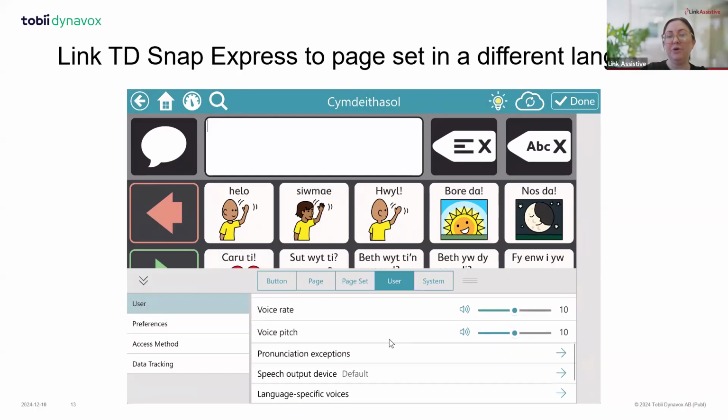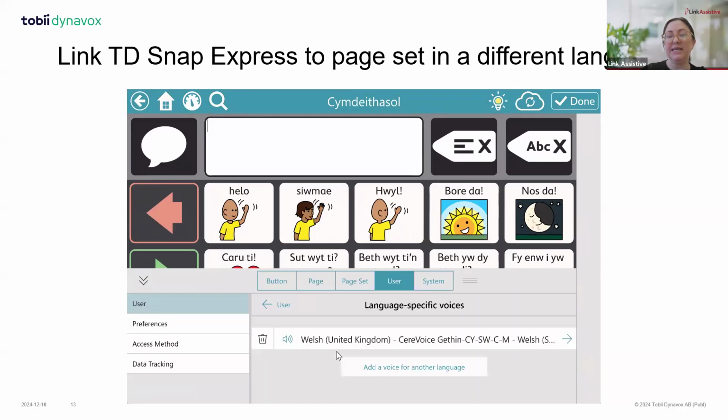So we're looking at the speaking voice here for English there, and then we can see that there's a setting for the language-specific voice. So we can do that for other languages as well. So an option for bilingual users.